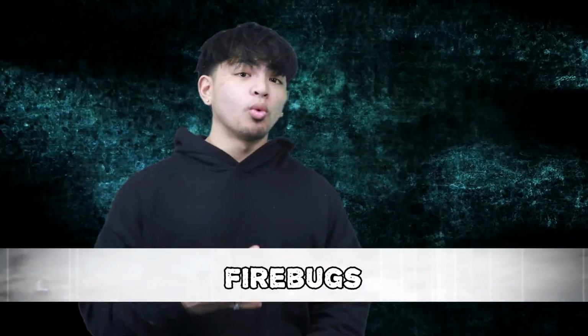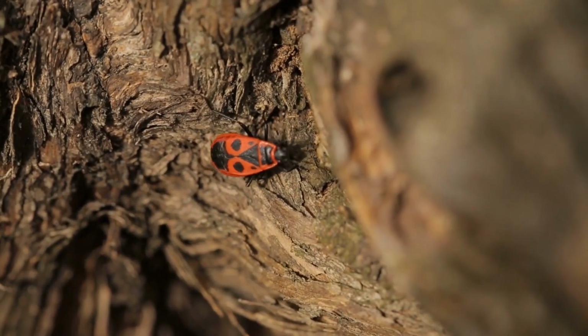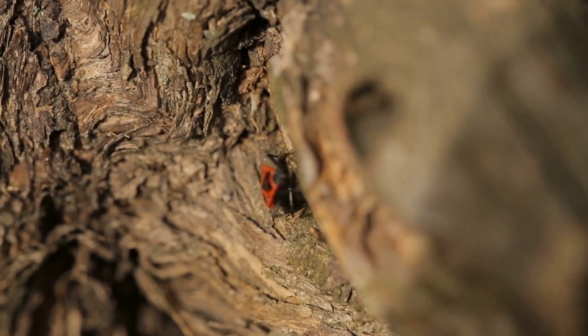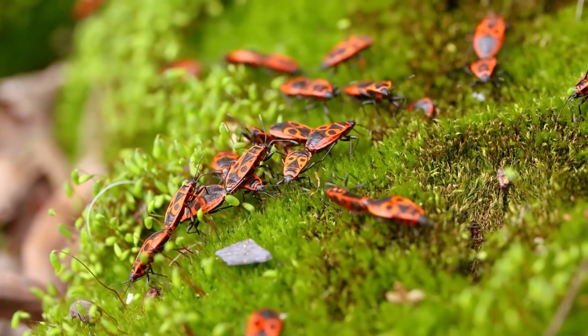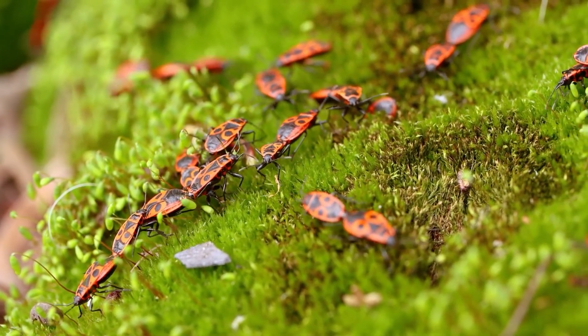At our number 4 spot, we have firebugs. In 2011, 2 friends stumbled upon a group of tiny but deadly creatures while out collecting flowers in the exclusion zone. These creatures, known as firebugs, are radioactive and were discovered by the friends for scientific reasons, which is to study the pollen, not to create a deadly radioactive bouquet of flowers.